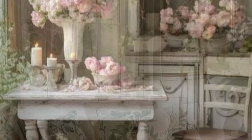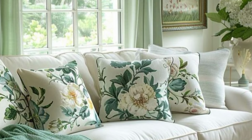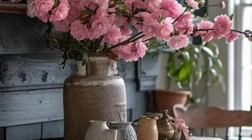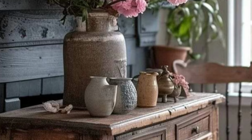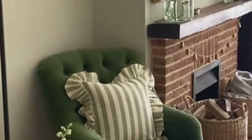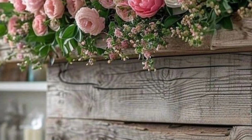Start with the living room, where the shabby chic farmhouse style truly shines. This look is all about combining the charm of vintage elements with a soft romantic touch. Start by choosing light, neutral colors like white, creams, and soft pastels. These will be your base. In a shabby chic room, everything feels light and airy, creating a calm and inviting atmosphere.